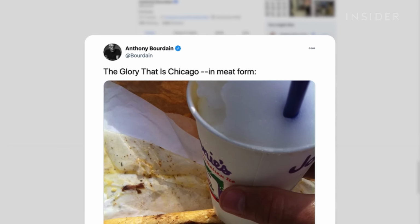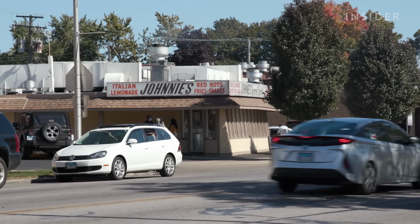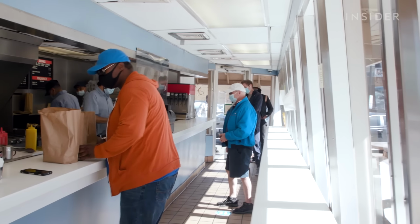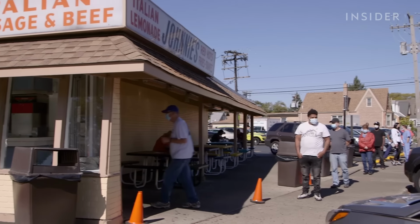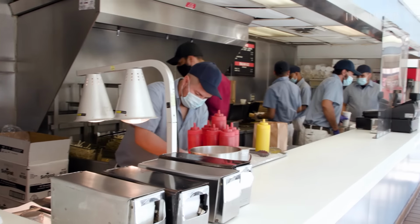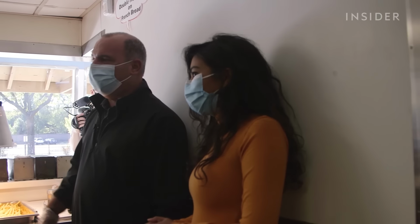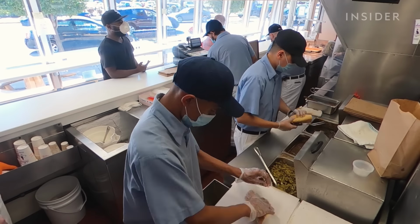Both the juicy and dry varieties of Johnnie's beef have drawn tourists and celebrities into the quaint storefront since 1961. But it's the local community and surrounding neighbors that keep the lines long and the orders coming through. I can smell it from my backyard, so it's pretty irresistible to come and get it. The line gets all the way out there on Fridays and Saturdays, all the way down the alley. There's always a line. I don't like waiting in line, but this is the only line I'll wait in. It's an amazing place, it really is. It really is nice to see people come in on a regular basis. Their loyalty is nice, it really is.